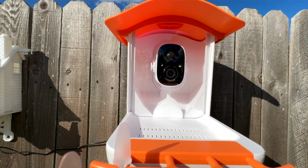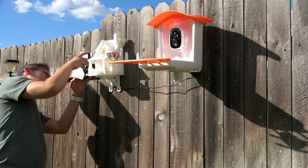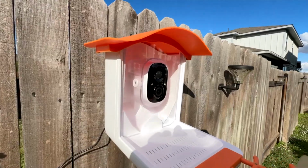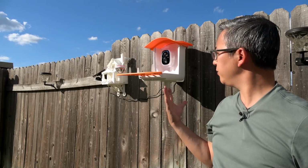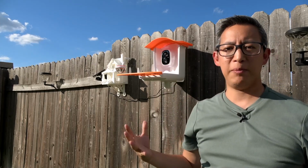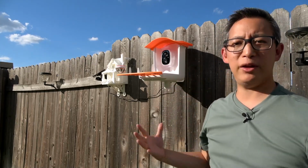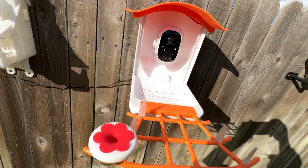Okay, and then we are going to attach the solar panel. Okay, and then the bird feeder is installed. Okay, so now that this bird feeder is installed, all we need to do is fill it with bird seed, set up the app, set up the camera, and see if any birds come to feed. So we'll walk through the whole setup process after this.